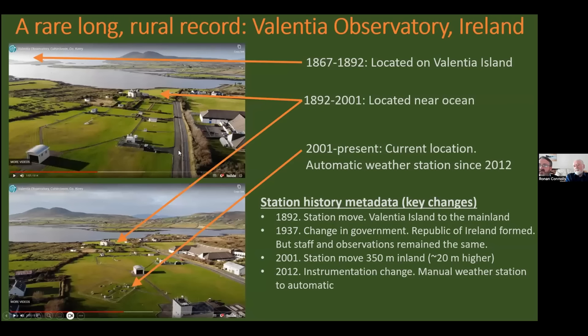Well, when we started looking at this, we said the best place is, first of all, to find out what changes have occurred. So Michael and I went down to Valencia Observatory. It's one of the longest rural records available today, in Ireland. We were able to drive down, talk to the owners, and find out exactly what happened. They told us there have been four noteworthy major events. The first is that it used to be on an island offshore. Then in 1892, they moved it onto land. They kept it there until 2001, when they moved it inland a few hundred meters. And then in 2012, they changed from manual to automatic.